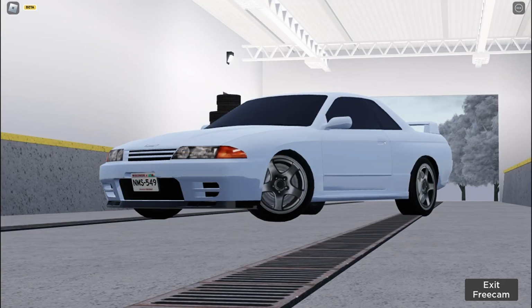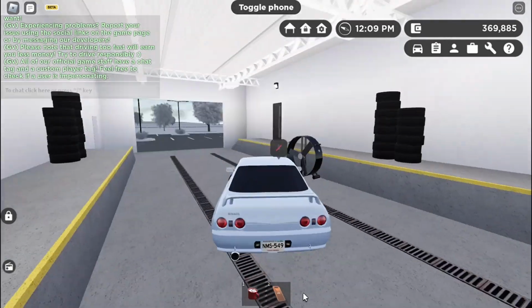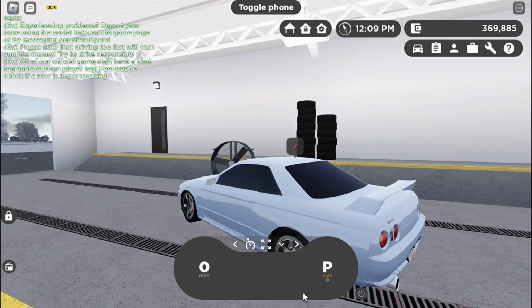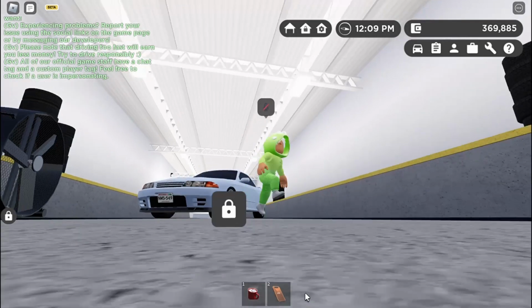Alrighty, last vehicle on this list is going to be the 1989 Navara Horizon. Now, this car, most people know what this is. It's an R32, and if you don't know, this is a really cool feature in the car. Before I continue, it's like a Godzilla noise. I'll let you take a little listen. Yeah, it's that noise. It's pretty cool.